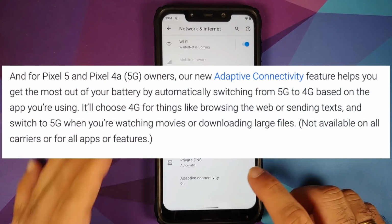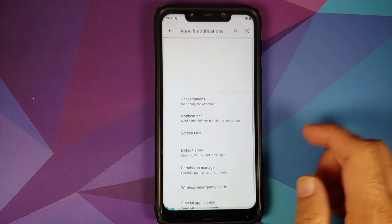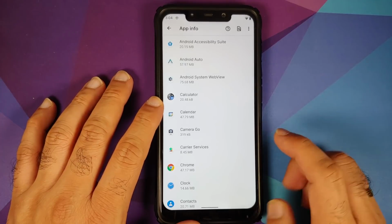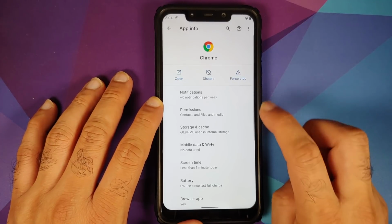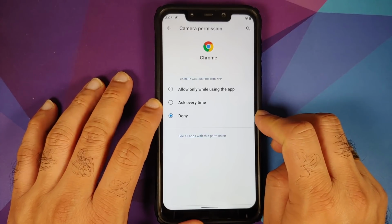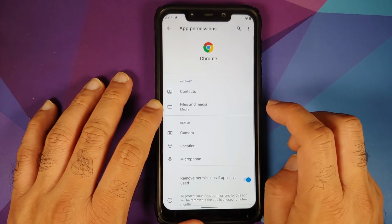Other than that, in network and internet, you also have adaptive connectivity. Next up, we'll move over to apps and notifications, and here we'll go into see all apps. Let us choose the Chrome application, go into permissions, camera, here it is, three different options: allow only while using the application, ask every time, or deny.